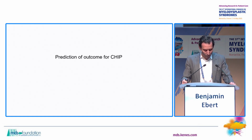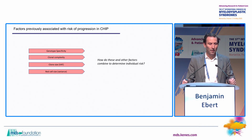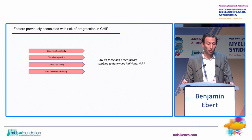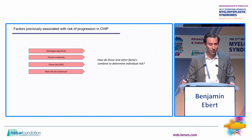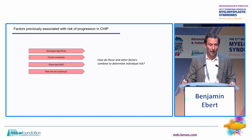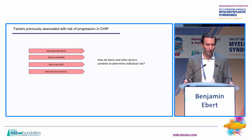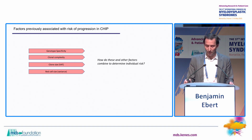And then in the last story, I wanted to note recent work on identifying the subset of individuals with CHIP who have the most dramatic worse outcomes. A number of groups have defined features of clonal hematopoiesis that are associated with worse outcomes, in particular the diagnosis of myeloid malignancies, and that includes the particular genotype. Not all genotypes are equivalent. Also the clonal complexity, meaning the number of mutations found in individuals with CHIP or CCUS, the size of the clone or VAF, and the red cell size, in particular red cell distribution width, which we saw in our very first report of clonal hematopoiesis and has remained robust.